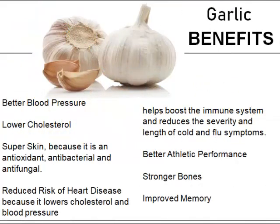Then we also have garlic. Garlic also reduces blood pressure. It lowers cholesterol. It makes our skin glitter because it's an antioxidant and also an antibacterial and antifungal. So it also reduces heart disease because it lowers cholesterol and blood pressure. It helps boost the immune system and reduce the severity and length of cold and flu symptoms. That means it helps against cold and flu. Then it enhances athletic performance. No wonder some people use it for sex, because it makes you more energetic. Then it makes the bones stronger. Then it improves memory. So these are things that we should be using in our old age to make our bones stronger, to make us active, and also to help improve memory, because at old age there is a tendency of losing memory.